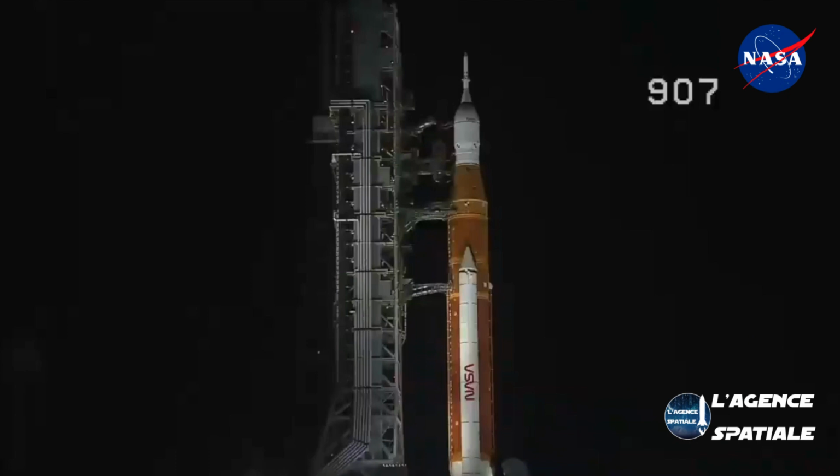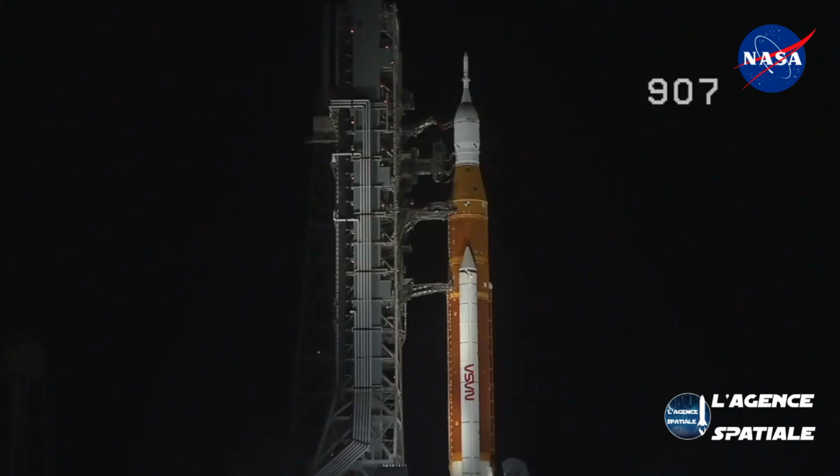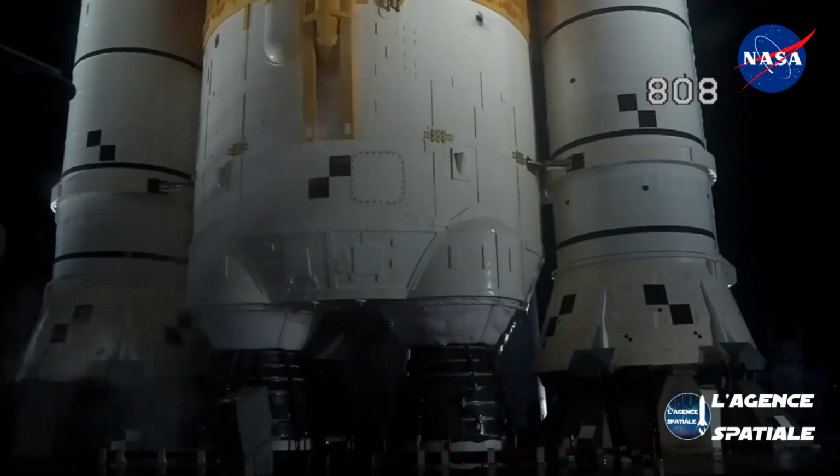GLS is go for upper stage to internal power. Now the upper stage has gone to internal power. The Space Launch System is now counting down to liftoff of Orion on its maiden voyage to the moon. Launch team can no longer recycle the count. Sound suppressor water now flowing 15 under the ML.